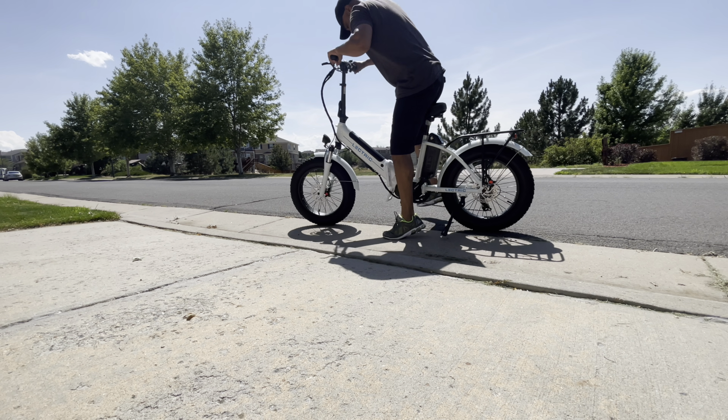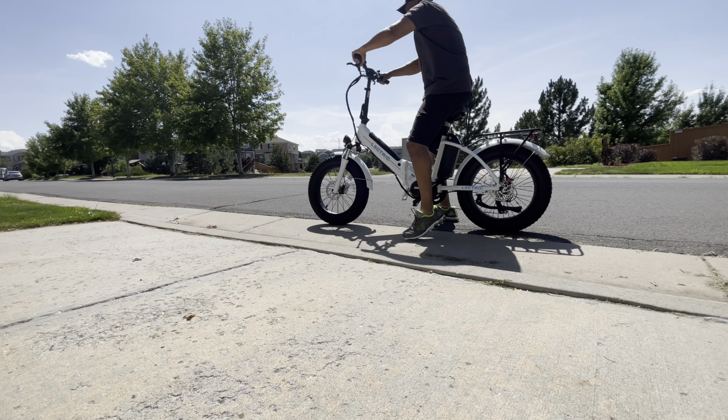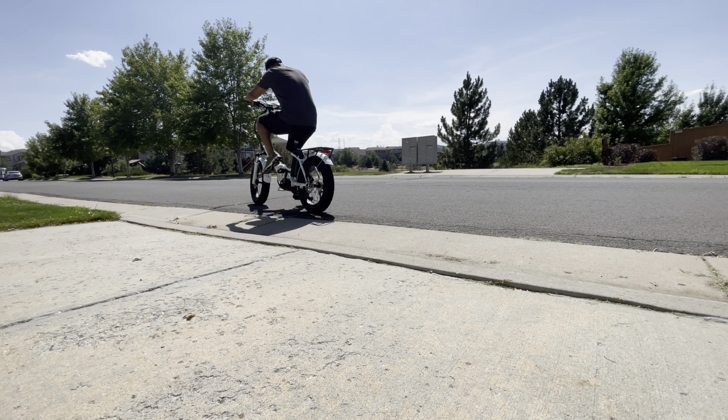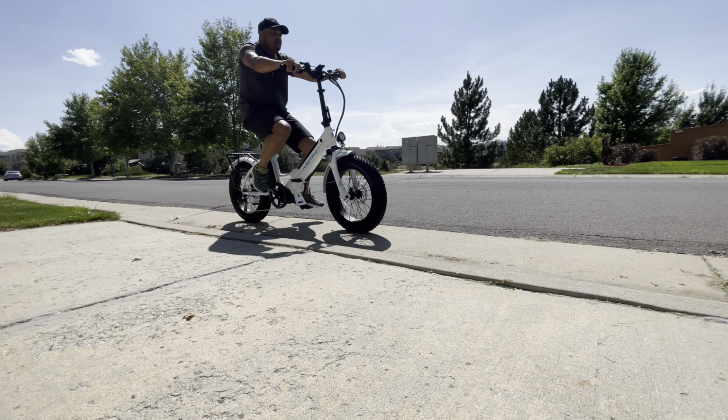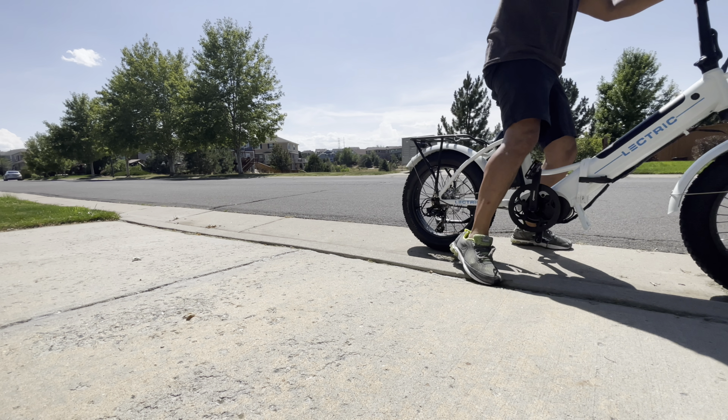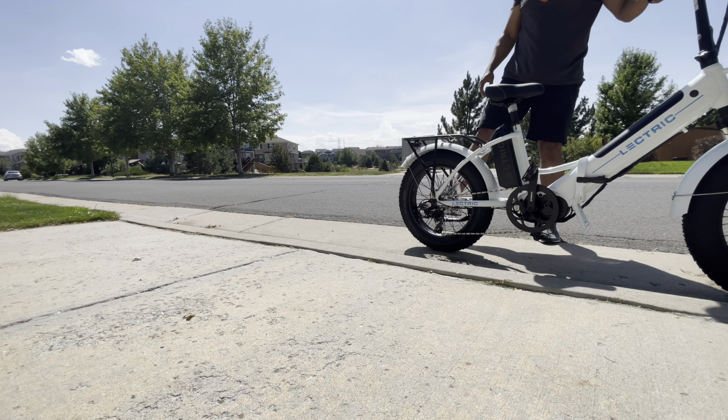Riding it, I didn't record the sound because honestly, this is really quiet in comparison to the Lectric XP and even my Rad Power Mini. And the Rad Power Mini is a version 4, so it's the last version. It's the one that's better than the Rad Expand, which they're trying to push, which is like a bare bones version of the Rad Mini.